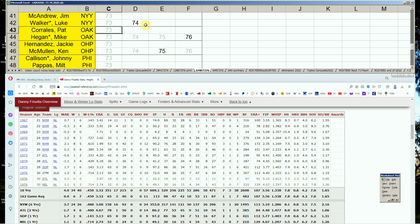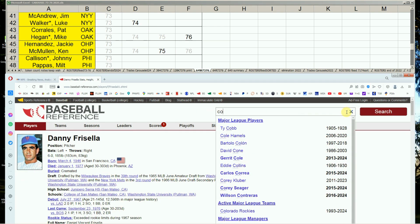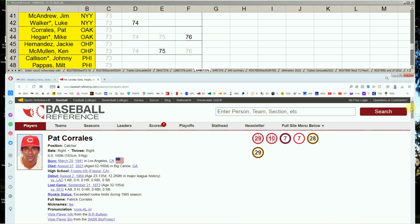Pat Corrales got himself a World Series ring for the Oakland A's just because he could hit left-handed pitching reasonably well. This 73 card, it's the same sort of scenario. And look at, he's got a ton of doubles on his card. We got to look at this. Let's look at Corrales and see if I can figure, because it's worth seeing if the split matches the Strat card. So there's Pat Corrales.